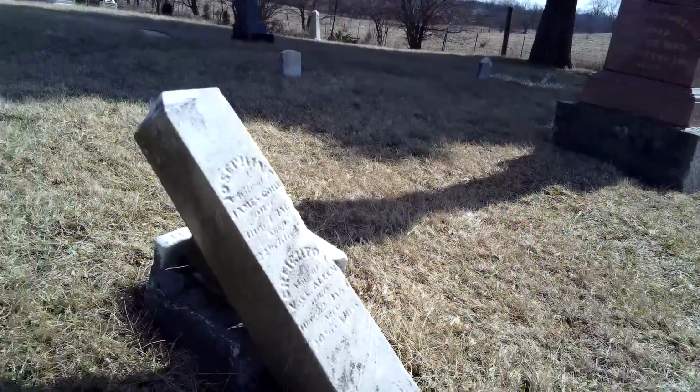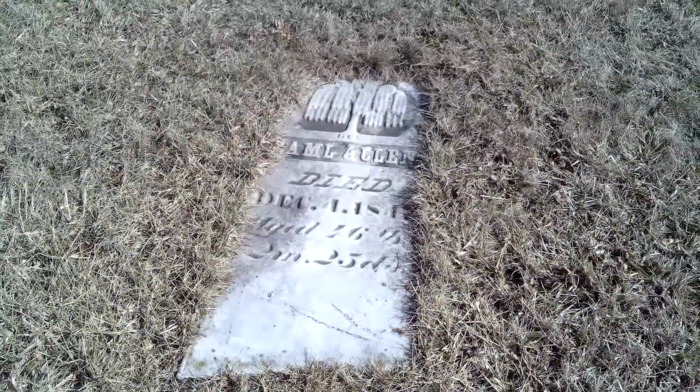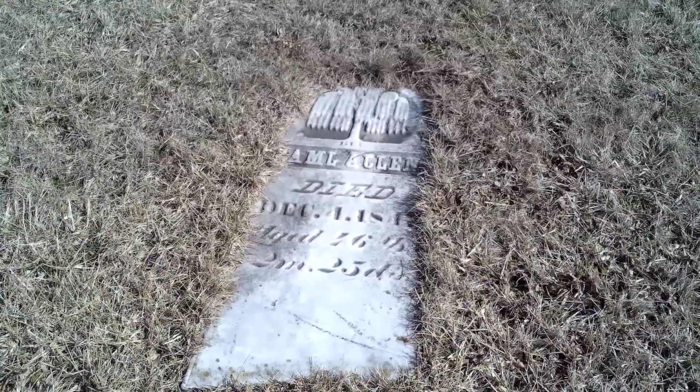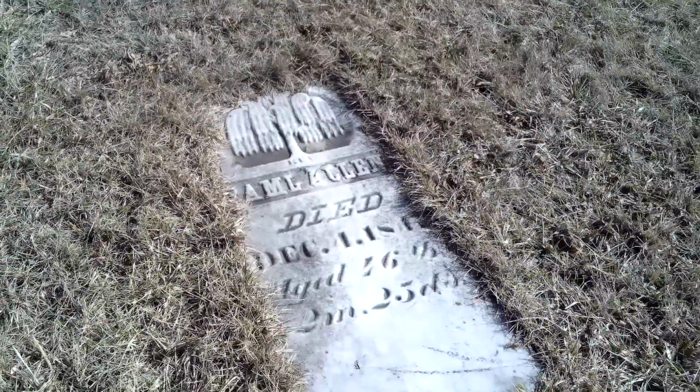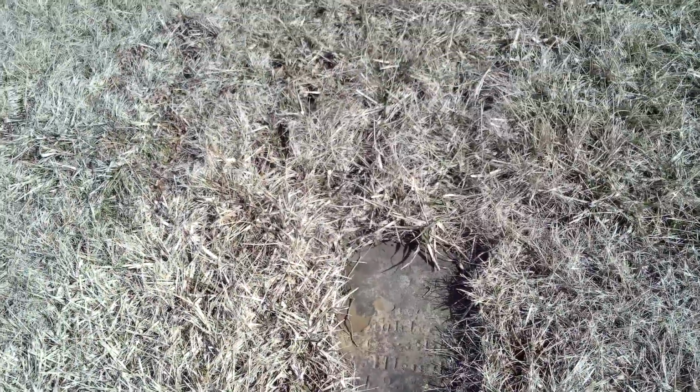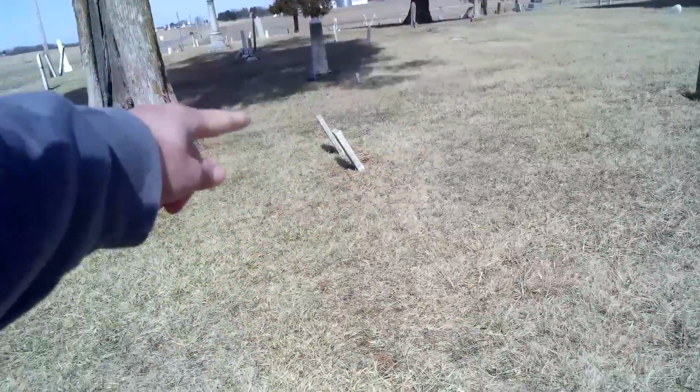Nothing on this side. But we have this large stone here. What is that? It must be Samuel Allen. Just abbreviated his name. Then beside Samuel we have this stone. It's hard to make anything out. So from here I'm going to hit these two stones.